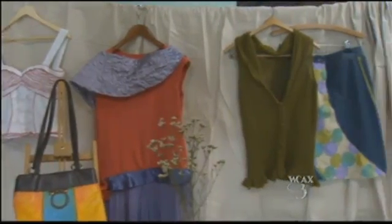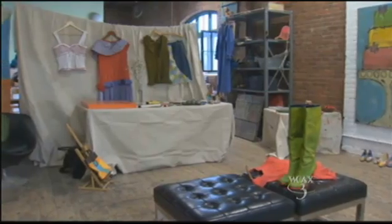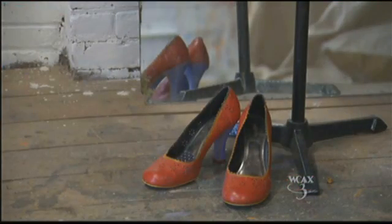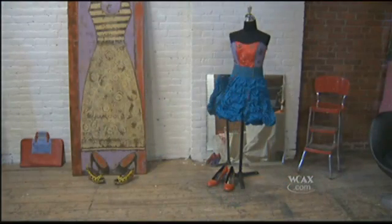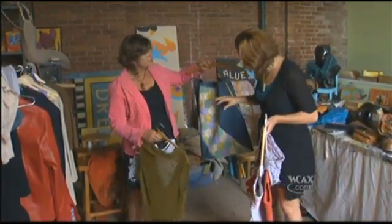I think that Maggie and I are kind of thinking more about women like us who like to dress somewhat artistically and be wearing at least one piece in their day that's kind of unique. Special one-of-a-kind pieces that are remade in Vermont. Gina Bullard, Channel 3 News, Burlington.